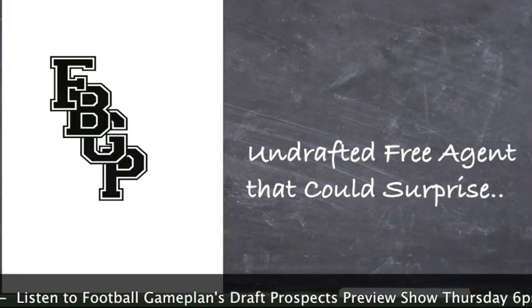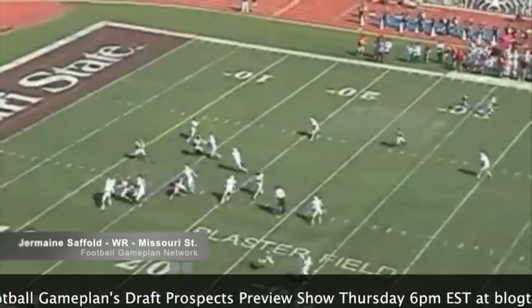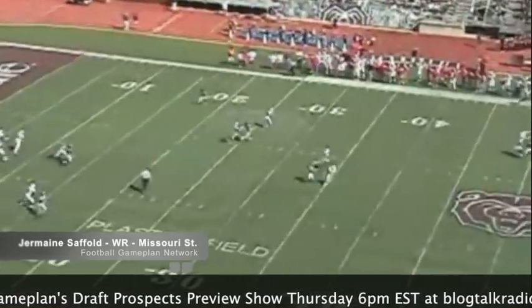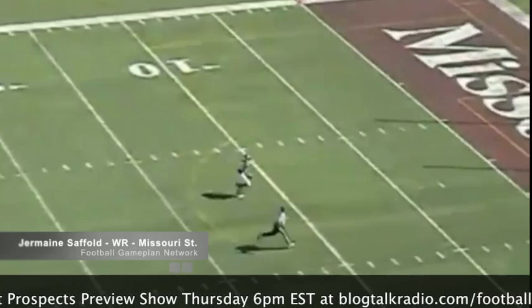An undrafted free agent that could surprise and make this roster: I look at wide receiver Jermaine Saffold out of Missouri State, a guy that has tremendous hands, excellent route running, very underrated, sneaky type speed. He has a great situation here in Cleveland to take a spot.